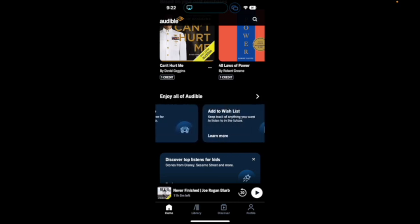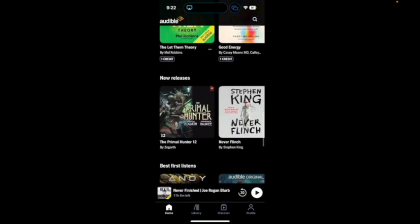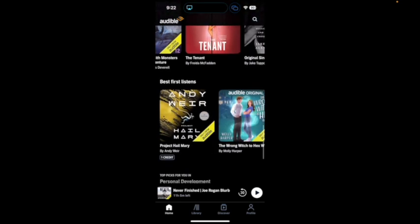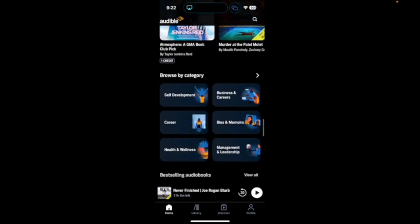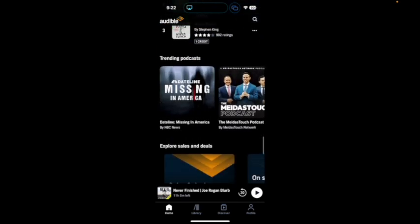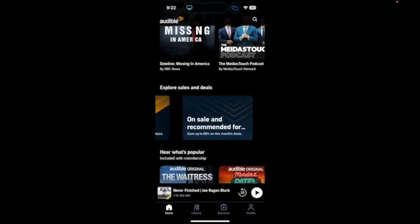You can scroll up and down, left or right, where you can see different features like creating your own collection or auto download titles. But you also can go through a variety of categories of actual books you may be interested in reading. And a lot of times the editors will put the more popular options in these categories so you can easily find books you may be interested in. You also, as you scroll down further, you can browse by category. You can explore sales and deals down here.